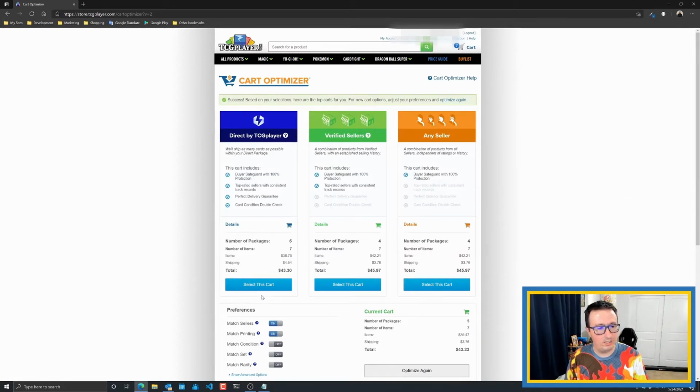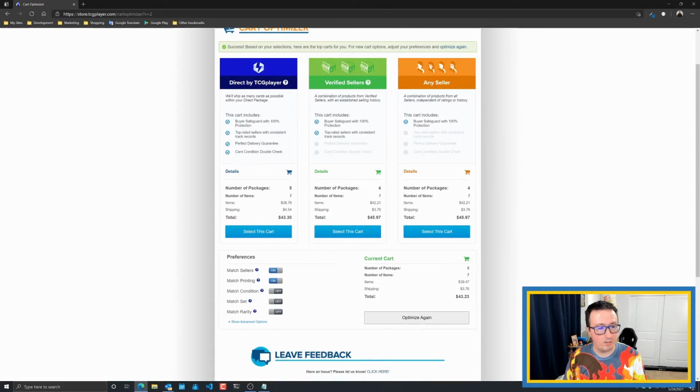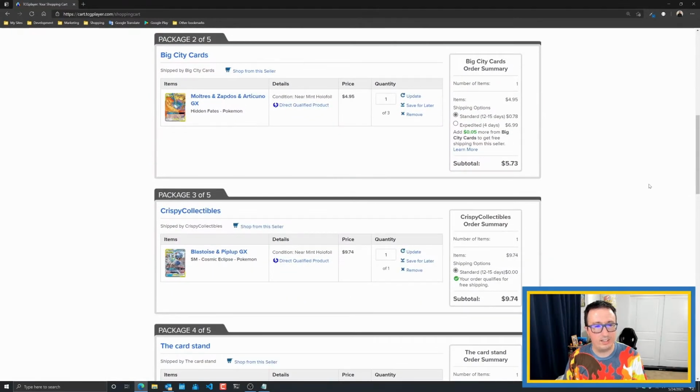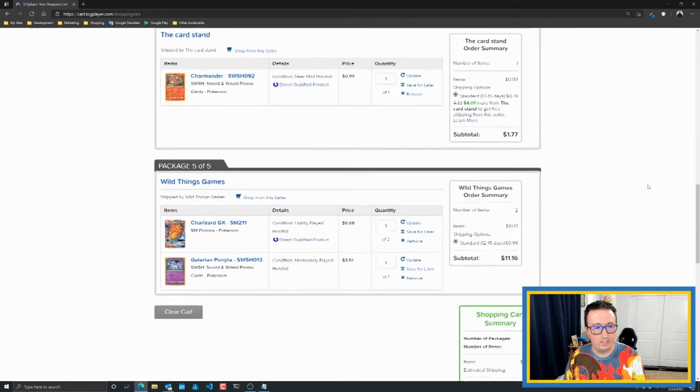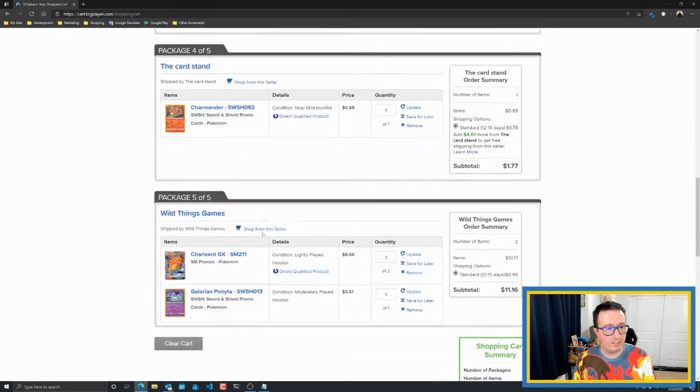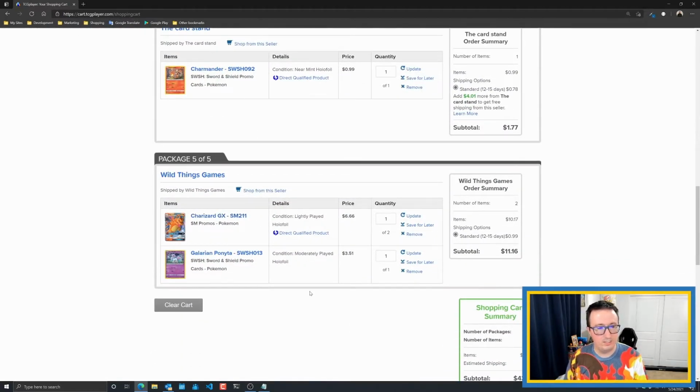So now we have $43.30, but it's all TCG Direct, which isn't a bad thing because they do stand by what they sell, which could be good. What I'm going to do is I'm probably going to select that card item and see where it leaves us. Honestly, it doesn't look like it did anything for me. It looks like there's a direct product in every basket except for the Galarian Ponyta.